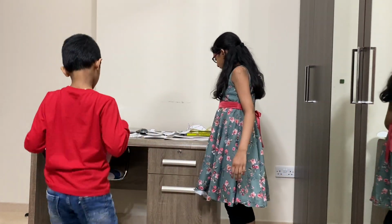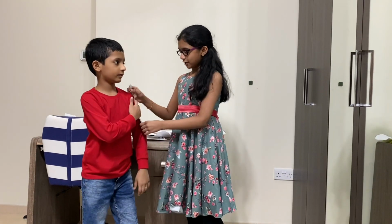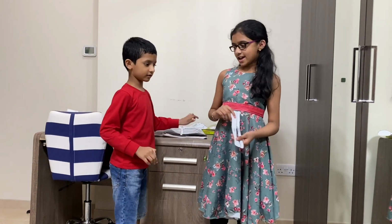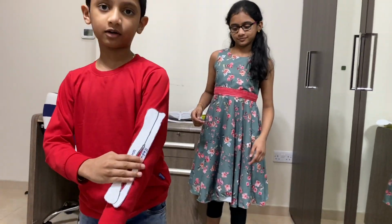Next is the humerus. This is the hand over here. Here's the humerus. This is the radius and ulna. Right here.